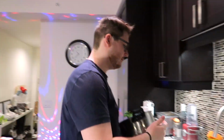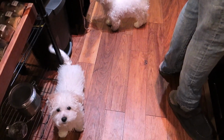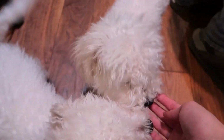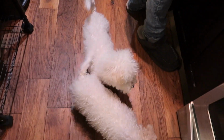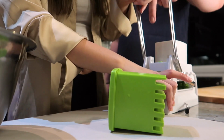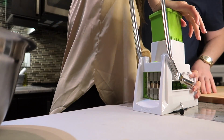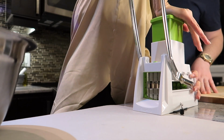Step one, boil the water. Hi, boys. Hi, baby. So you're gonna push it through here and then you're gonna mash it? Yeah, unless we want just stripes.